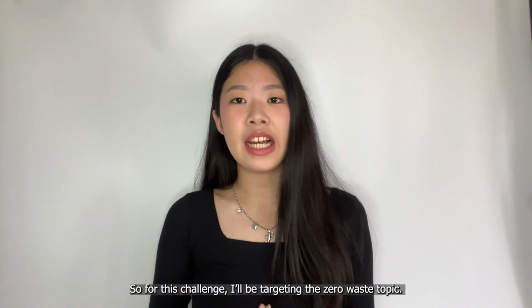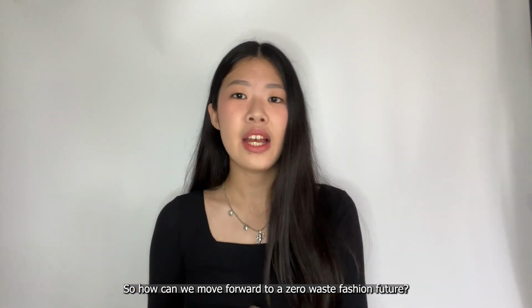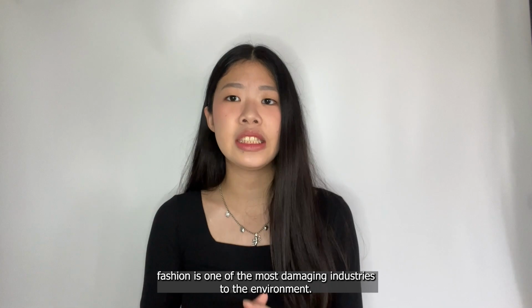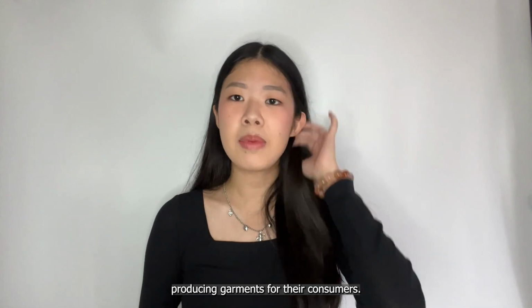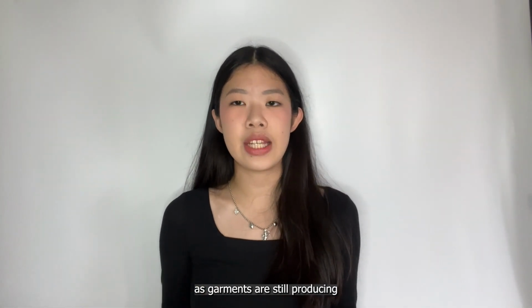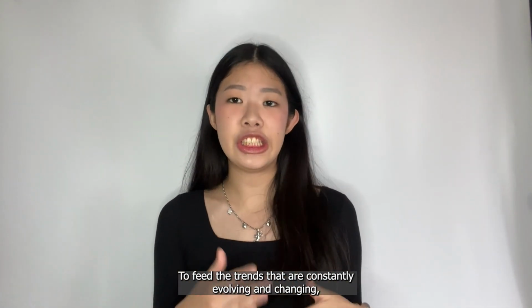So for this challenge, I'll be targeting the zero waste topic. So how can we move forward to a zero waste fashion future? Based on research, fashion is one of the most damaging industries to the environment. Garments will always be constantly produced as there are so many fast fashion brands out there producing garments for their consumers. It is something that can't be controlled as garments are still being produced at this moment to fit the trends that are constantly evolving and changing, and people out there are still seeking it.